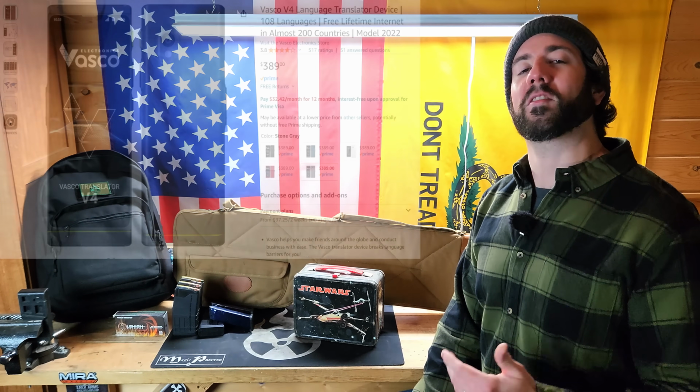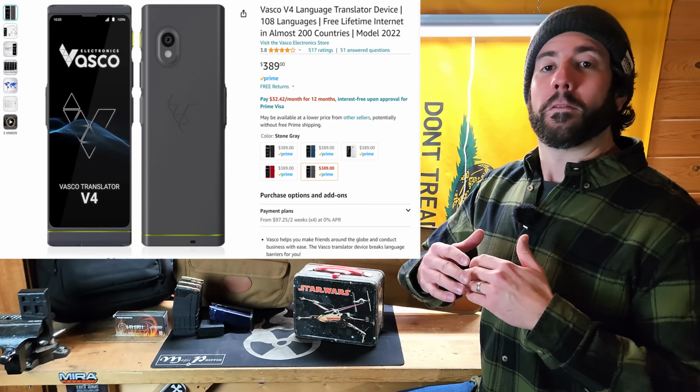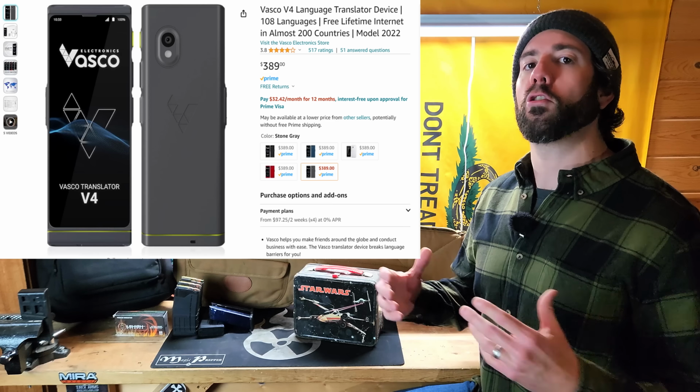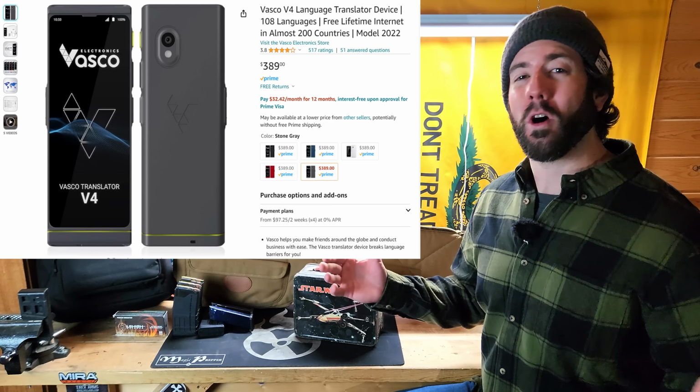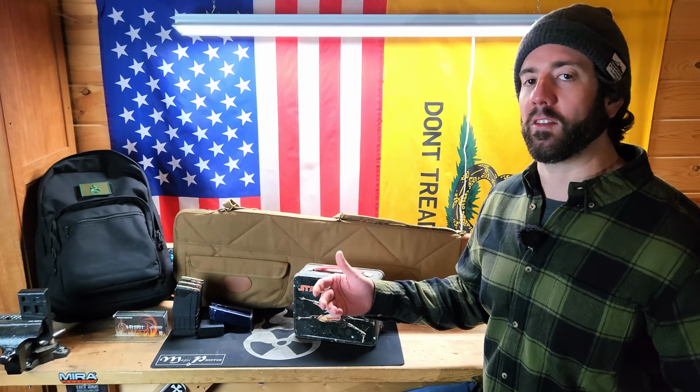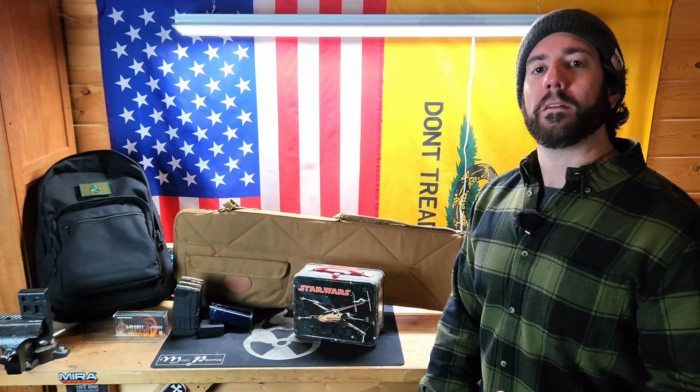But there are other translators out there that are much more expensive. For example, the Vasco V4 is a $400 translator, but it comes with a lifetime 4G networking program that allows you to access the internet no matter where you are for the most part, and gives you all of the translation capability anytime, any place. But you're still spending $400, and that's a lot more money to shell out. So you have to decide what's more important to you. But if I'm scanning airwaves and some foreign language starts to come through, I might want the ability to be able to understand what it says. And that's something you should definitely consider, especially based on recent events, okay?